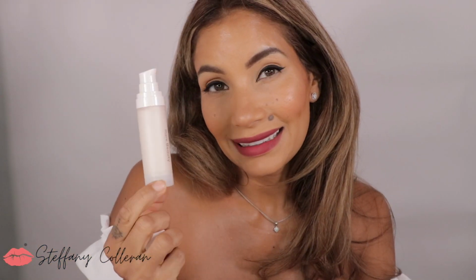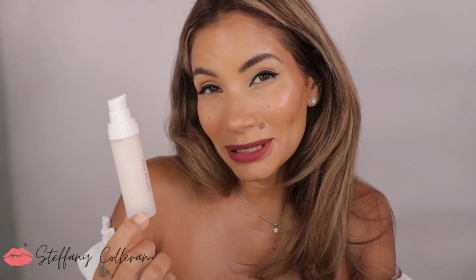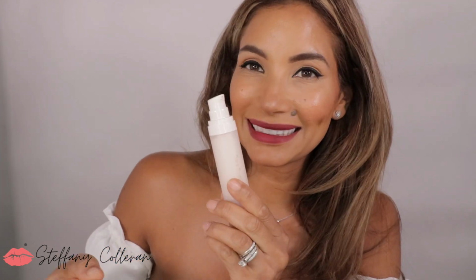Also the packaging, functional. I wish that the foundation came in this packaging. Selena, can we do that? Because this is like the perfect packaging for it.